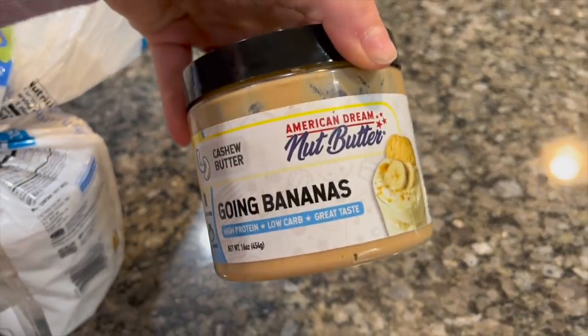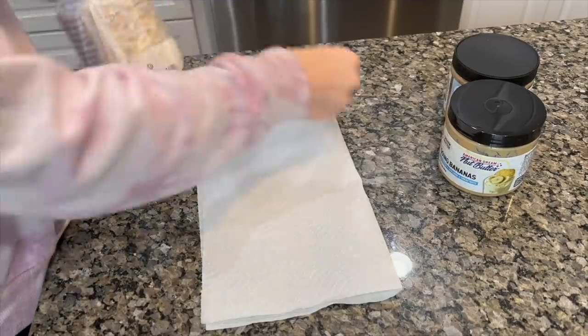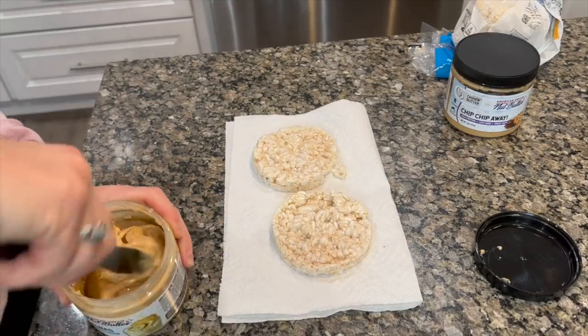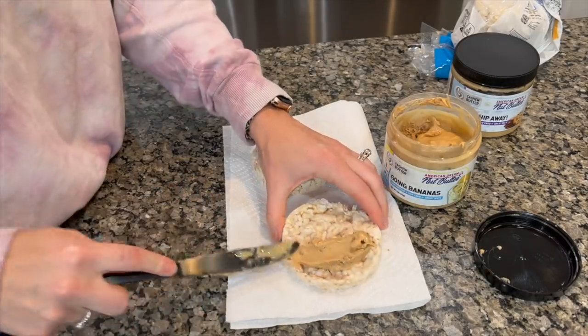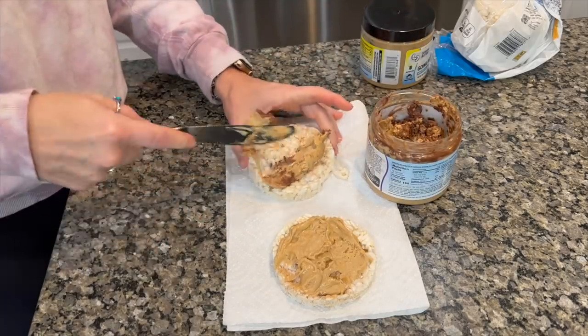So my mom is really into these American Dream nut butters, and she gave me a couple of them to try, and I love them so much. I'm definitely gonna be purchasing some, but my go-to snack or breakfast lately has been a couple of rice cakes with some of this American Dream nut butter.